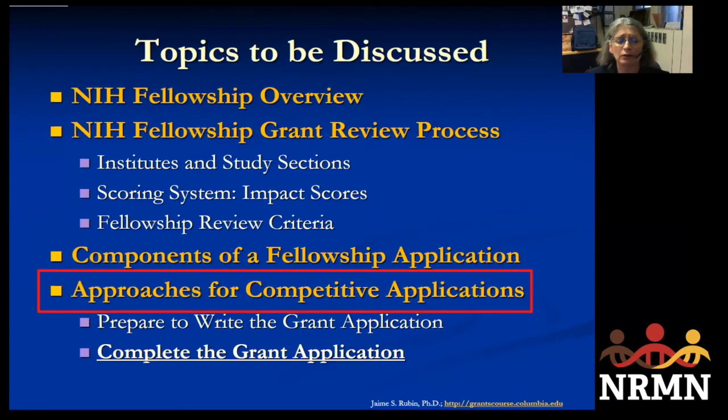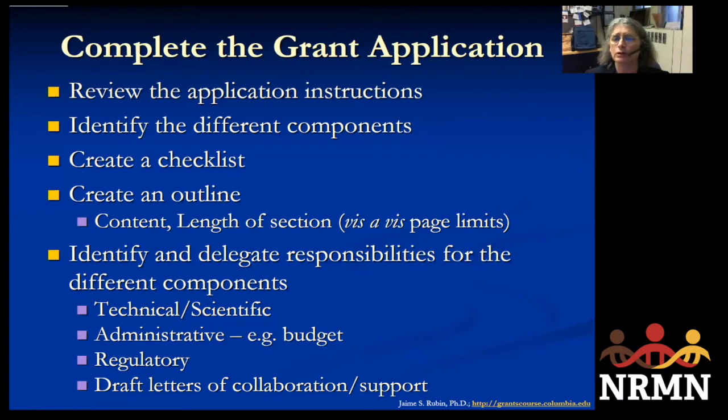So having done all that and done your preparation, now you can begin to write the grant application, and then read the instructions over and over again. I read them many times. I highlight, I write in the margins, and so forth. Identify what the different components are. Maybe make up an Excel spreadsheet to keep track of everything, or a binder with different sections, or a different filing system on your computer.